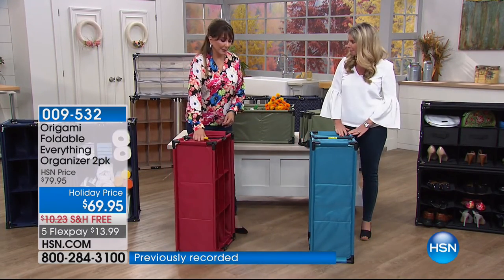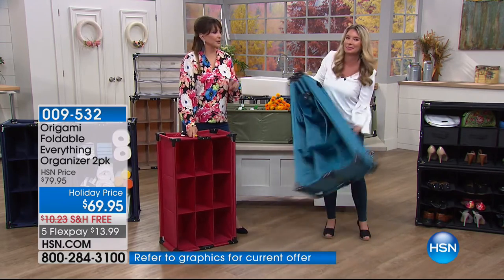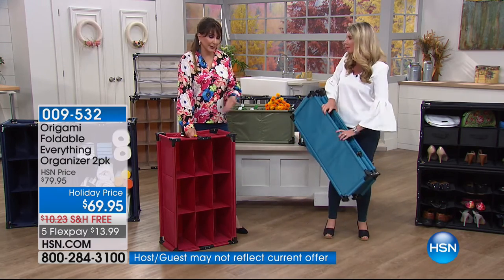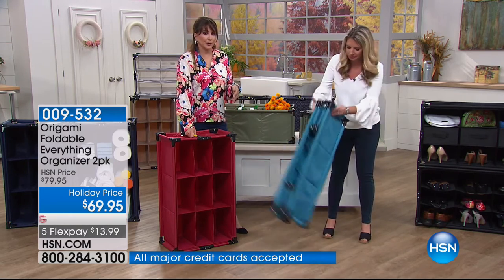So I would say get these at home. We brought you a 2-pack because here's what happens. People were buying one, and so many people were coming back and getting their second and their third, and they were requesting 2-packs, so we did that for you. They're lightweight, once again, but super, super durable.